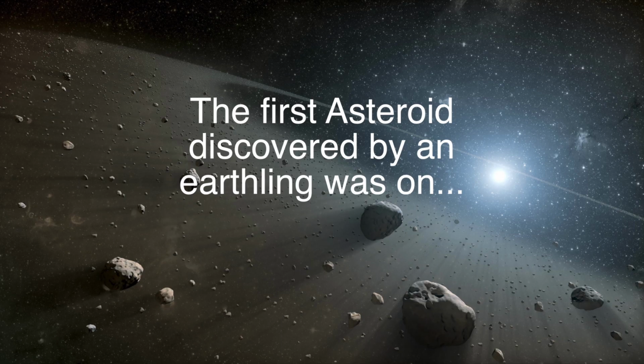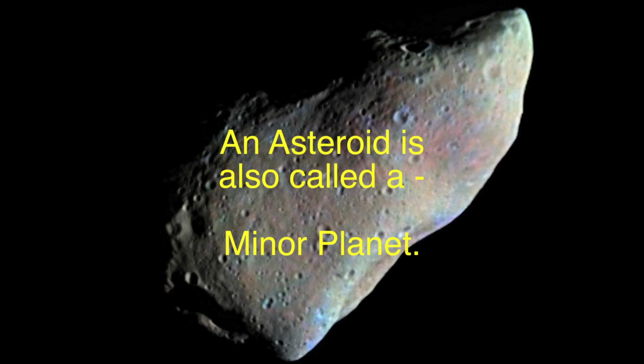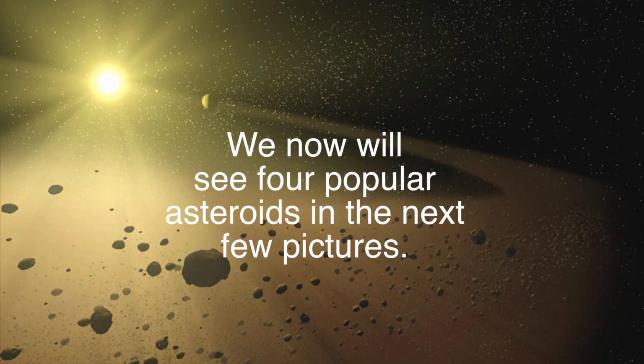The first asteroid discovered by an Earthling was on January 1st, 1801. An asteroid is also called a minor planet. We now will see four popular asteroids in the next few pictures.